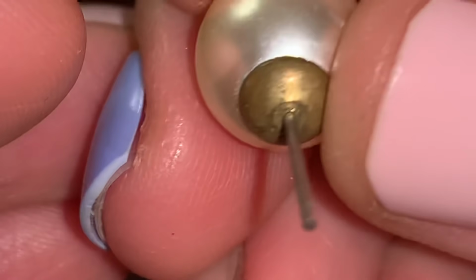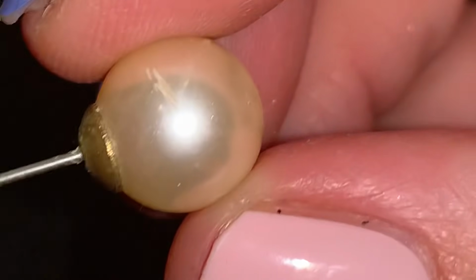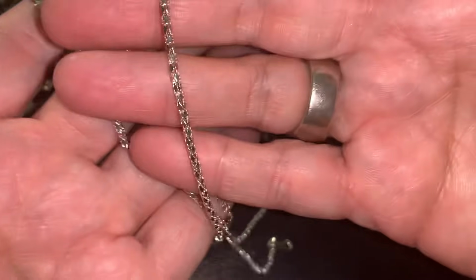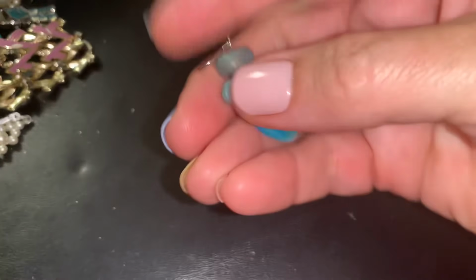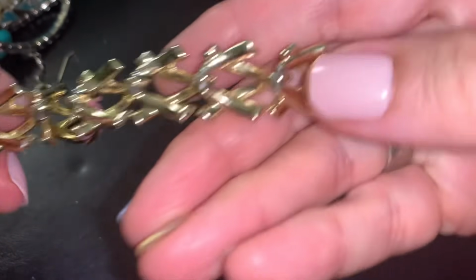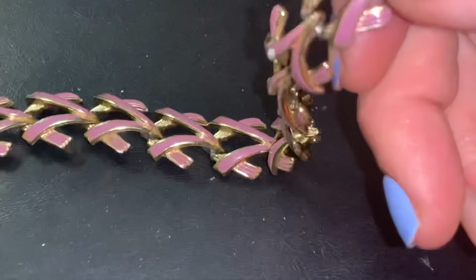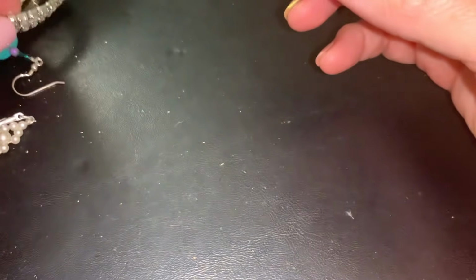Pearl. I don't think these are 14K like the other ones. I don't think they're real pearls either. One of these hair pulling chains. I always rip my hair out. Earring. All the purple is coming off on here. Little lavender. I think that says Coro. Yep, Coro. That's in bad shape, unfortunately.